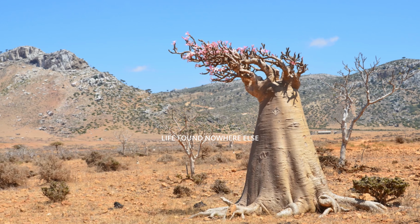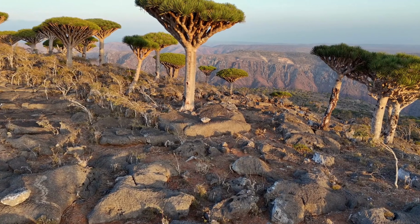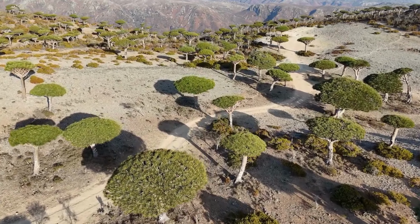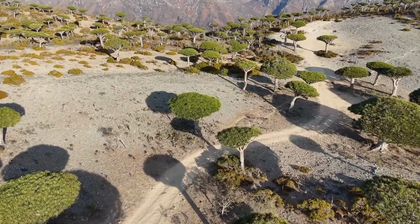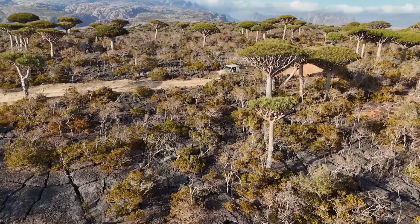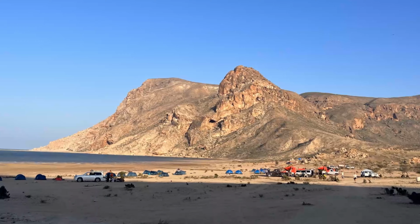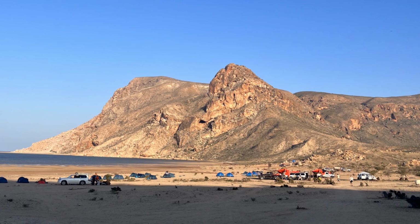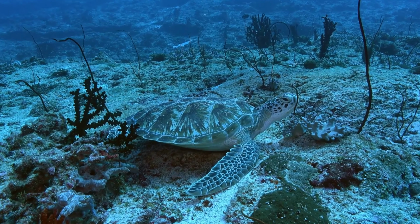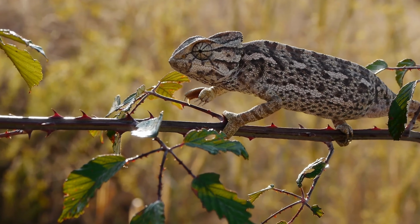The dragon's blood tree is only one member of an extraordinary community. Bottle-shaped desert roses store water inside swollen trunks. Frankincense trees grow from almost vertical cliffs. Other plants have forms so unusual that the landscape can appear invented rather than evolved. More than a third of Socotra's plant species occur naturally nowhere else. The isolation is even more pronounced among some reptiles and land snails. Its surrounding waters also support coral communities, fish, turtles, seabirds, and marine mammals.